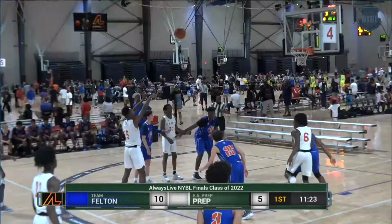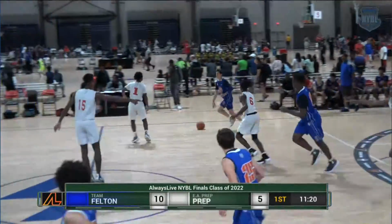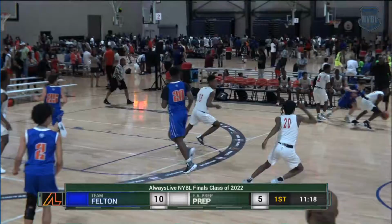Bryce Scott again. It reminds me of, like, I don't know, maybe the older UCLA or Lakers jersey. Just very, very simple.